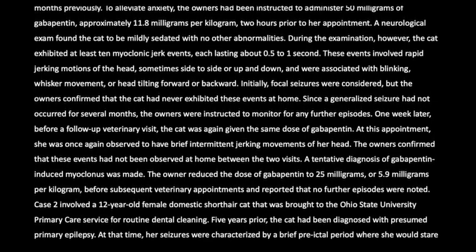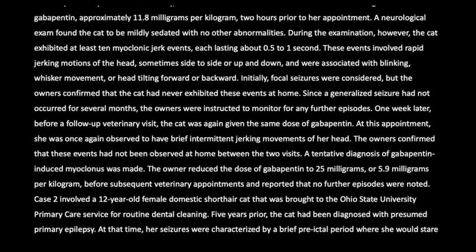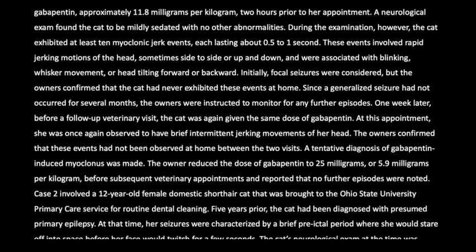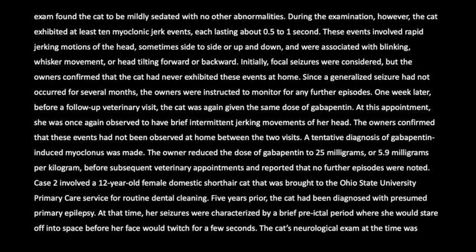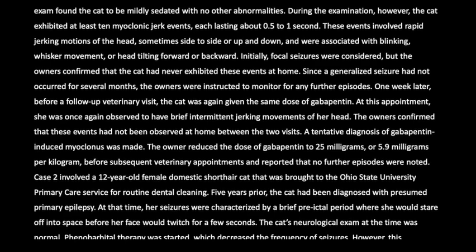Initially, focal seizures were considered, but the owners confirmed that the cat had never exhibited these events at home. Since a generalized seizure had not occurred for several months, the owners were instructed to monitor for any further episodes.